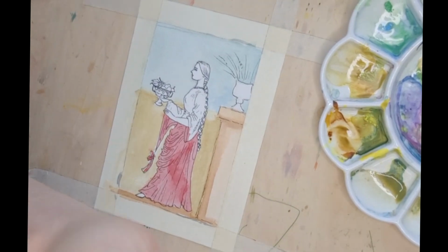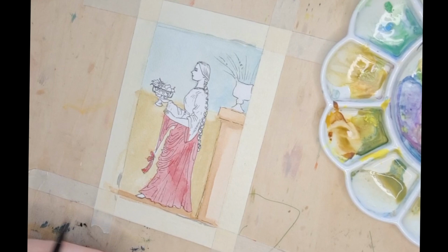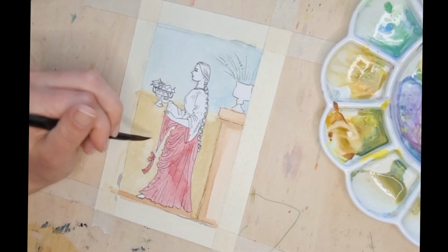Okay. Do you want some paper? It's leaking just a little bit.